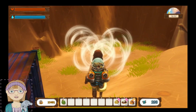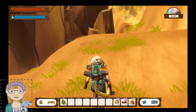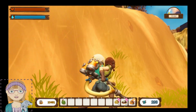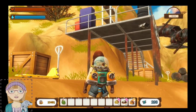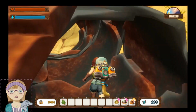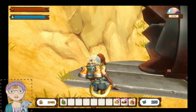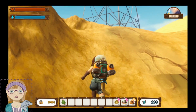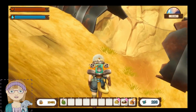Oh, I'll take that. That's nothing. Nothing there. Can't go up that way. I think that is just that little platform there. I tried going up here, but it doesn't really go anywhere either. So we can't go up any further. Or can we? No, we can't. It's got an invisible wall here.